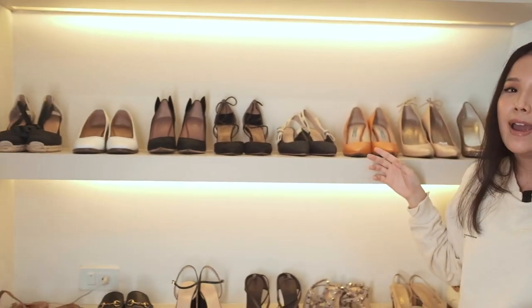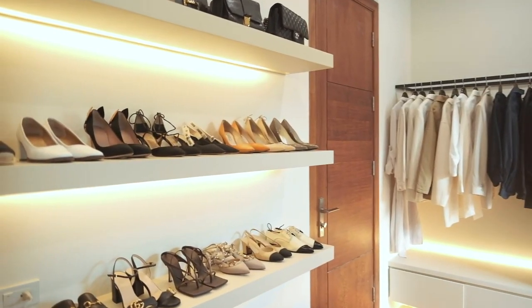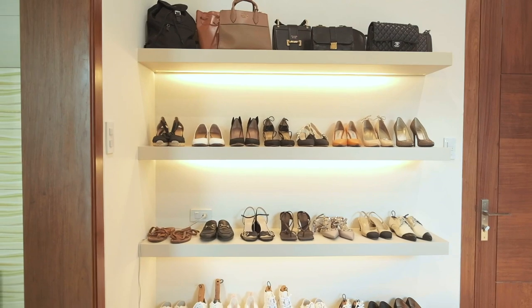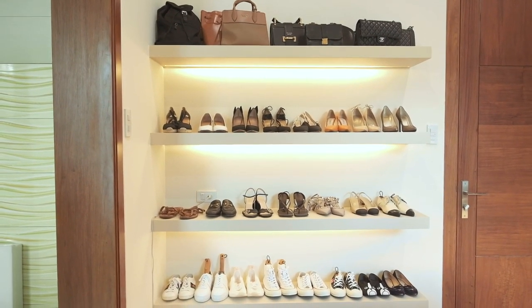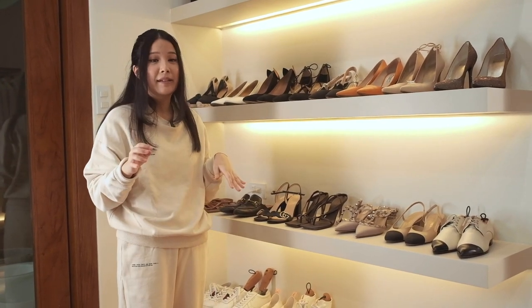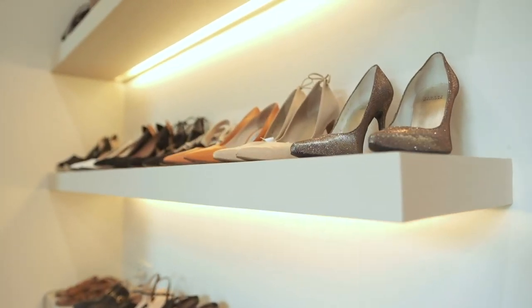I believe I have about 30 pairs of shoes. Yeah, it's about 25 here, and then I have some in the front area. Those are like sandals, like my Crocs, whatever. These are more, I guess, formal, but not. So I have categorized it by formality. So this is from casual all the way to formal.